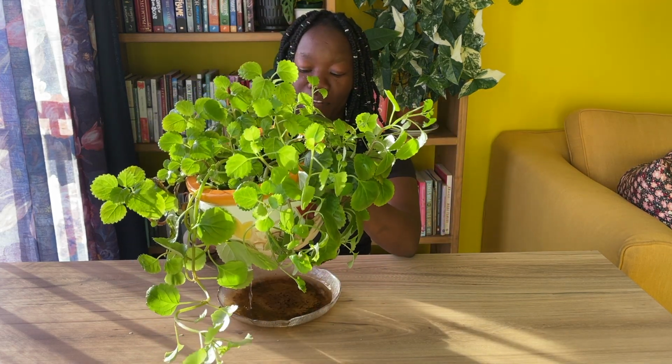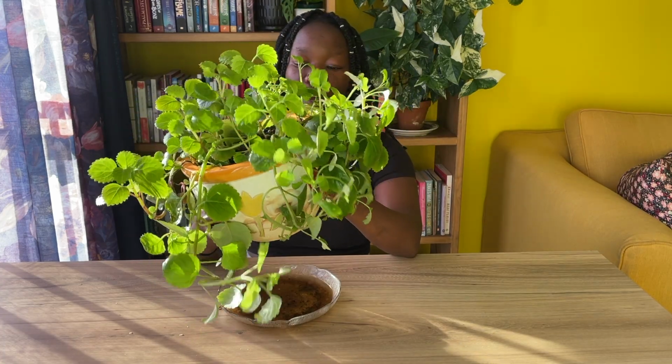So this planter is one that I brought back from Mauritius, and I did say there's going to be dripping water everywhere.